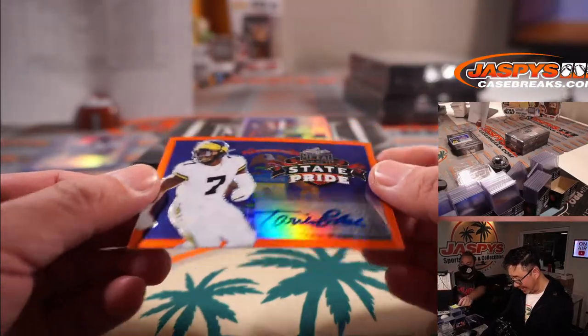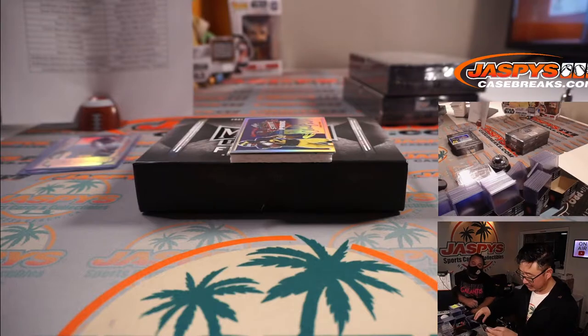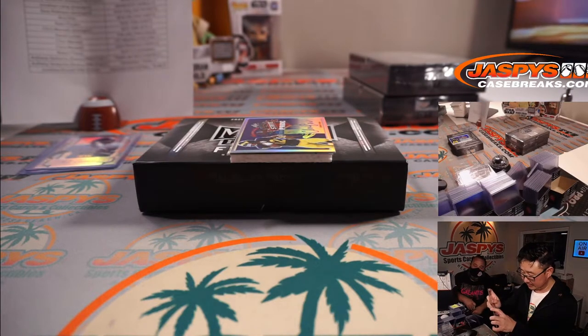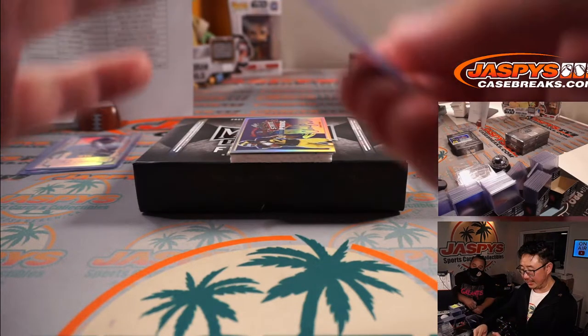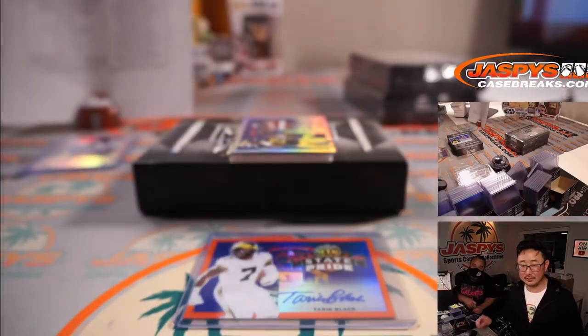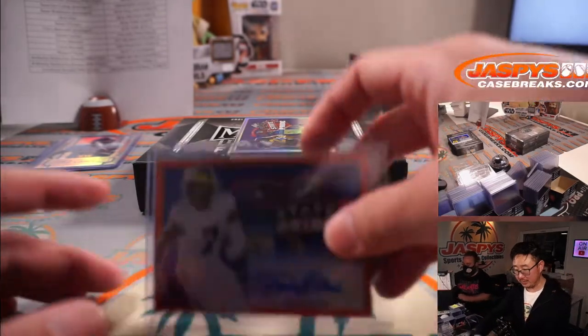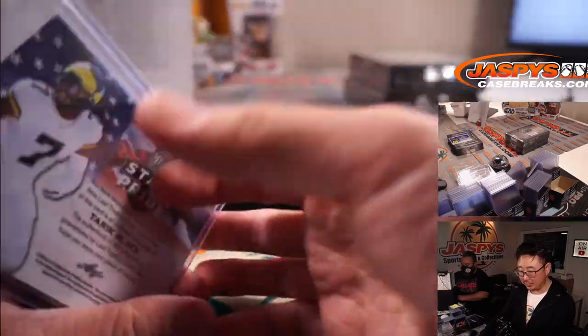There's Tariq Black. Wasn't he a basketball player for the Lakers? I say the Lions. I say that's 3 out of 7. I say a Seahawk. Tariq Black is a Colt. That's going to be Andrew.